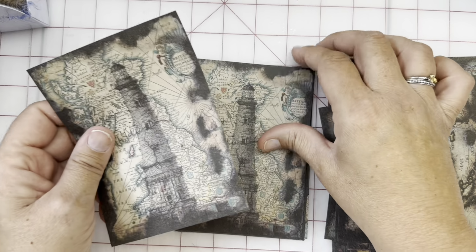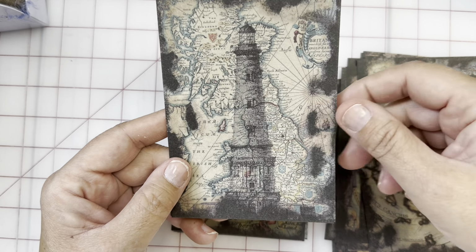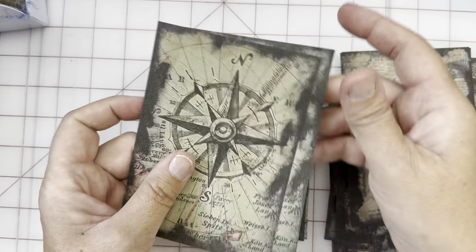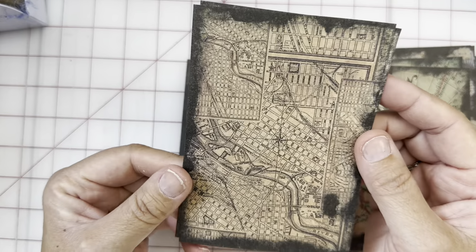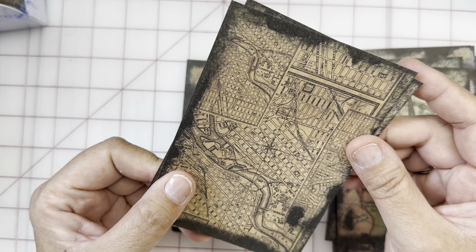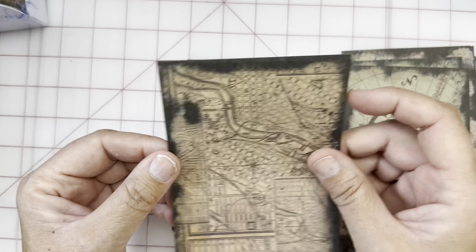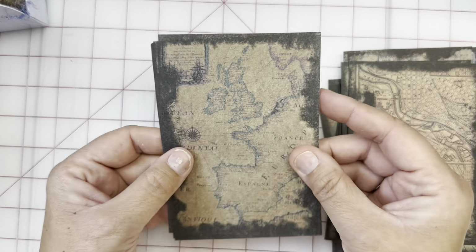I like this. I like the overlay of the map over the top of the lighthouse. You can kind of see all of the different, and this is Britain. Cute. So you've got the compass star, compass rose. And is this London? It just says river. I think that's the Thames. I think that's London. I'll ask my husband when he gets home. Or I'll ask my daughter. I think they'd have a better, quicker recognition.